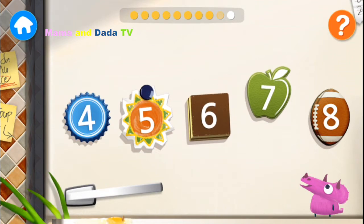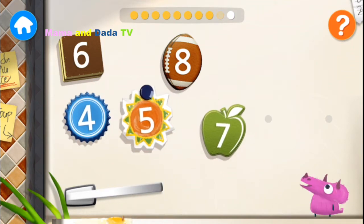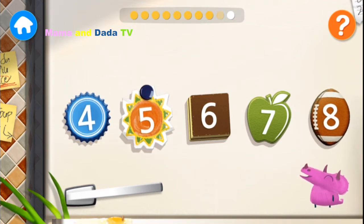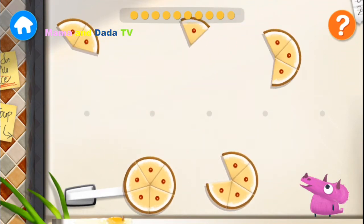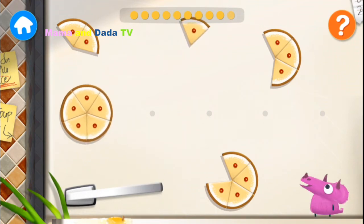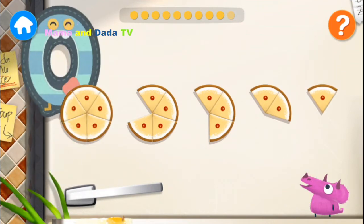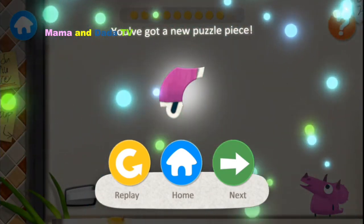Place the magnets in the right order. Four, five, six, seven, eight. Let's arrange the magnets from greatest to least amount. Boom! Zero appeared and ate everything. Nothing is left. He is such a greedy friend.